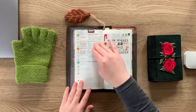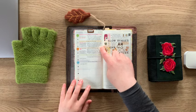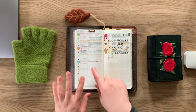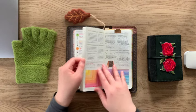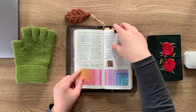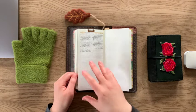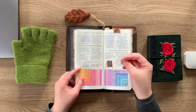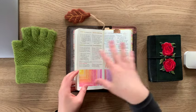On the other side is where I list some tasks and some key reminders for the day. And as I'll show you later as well, once I get to the notes pages, I have used those in case I need a little more room for some of those tasks. So in some ways it's like bringing in a Bujo setup, though a little more tailored and structured to what works for me.